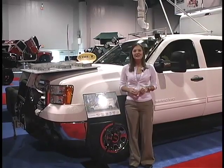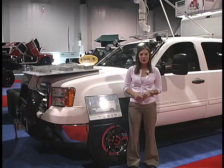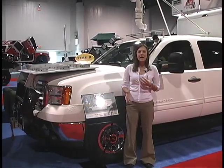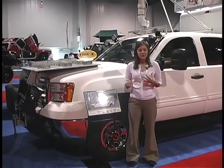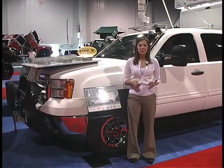Now the fun stuff. Tim Samaras, one of the stars of Storm Chasers on the Discovery Channel, came to A.R.E looking for a truck cap that really helped him go out in the field and chase tornadoes. He needed something unique, he needed something custom. So let's take a look at what A.R.E did for him.